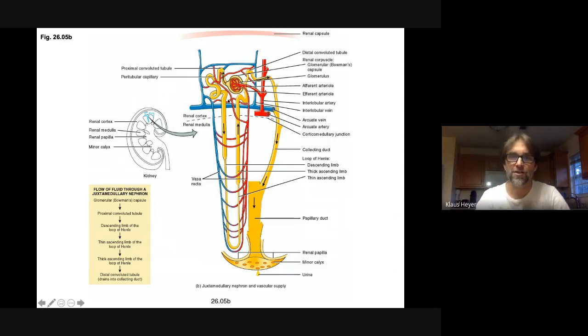Then you notice here it drops down, and this is the loop of Henle. So it loops down, and then it gets not so convoluted looking here, but it is. So we call this the distal convoluted tubule. And then that's going to go into a collecting duct. So lots of different nephrons are going to join into one collecting duct. And then if you follow it down, you see that it eventually becomes the ureter.